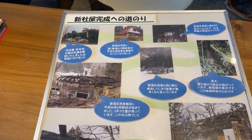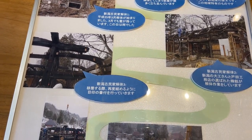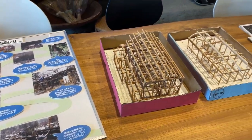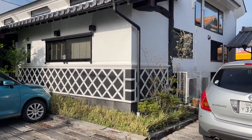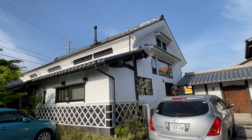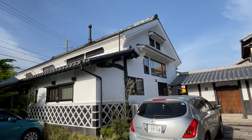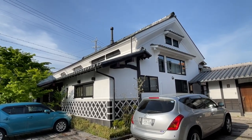So this is how it's disassembled little by little and moved over here from Niigata. And this is what it looks like from the outside. Obviously the exterior is new. They just used the beams or the structure from an older 100-year-old house from Niigata, and on top of that they had to add more structure. It's a three-level, well, not necessarily a house. It's a construction company, an office.